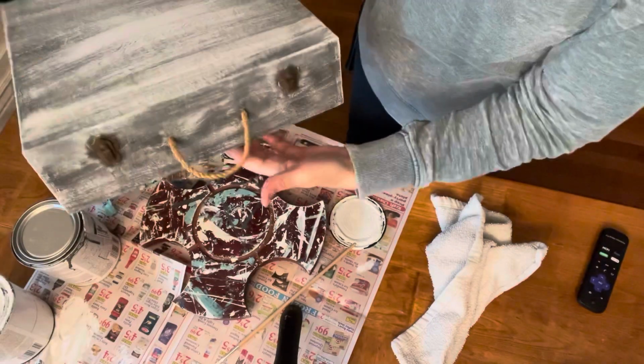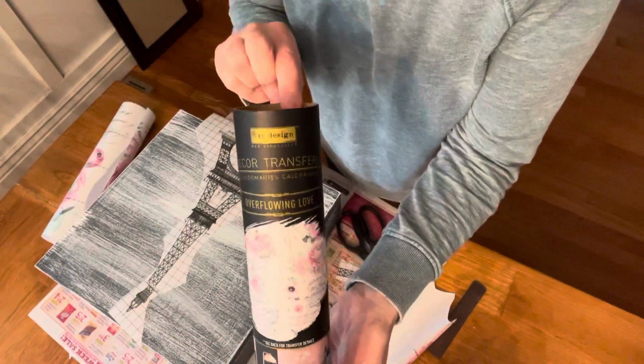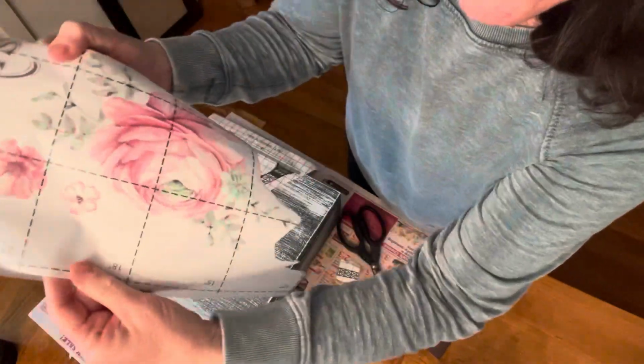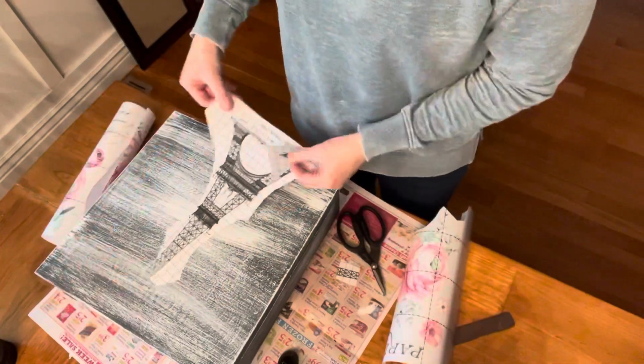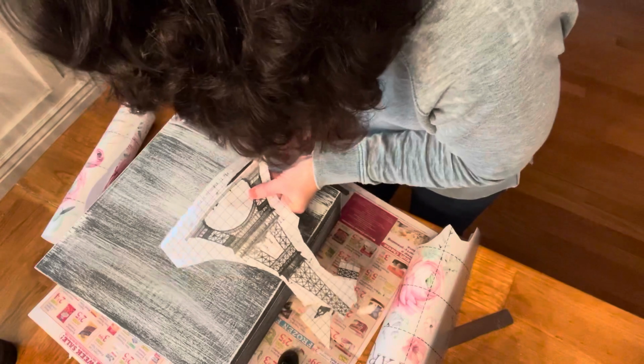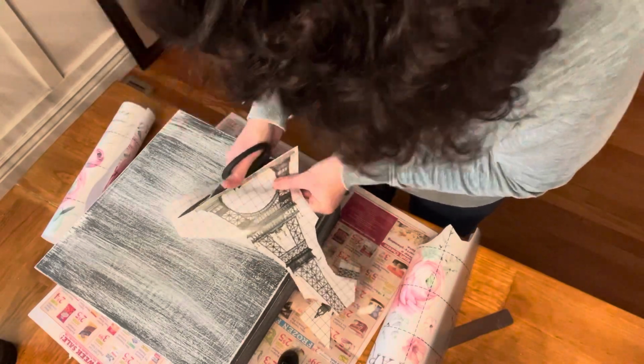Then I turned my attention to IOD transfers. The reason for wanting to do this was that I had been wanting to use the Eiffel Tower that I have left over from an IOD pack I had bought quite some time ago, and some little Paris pieces that I had from the Redesign, also from a different project.